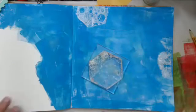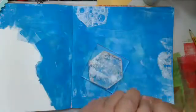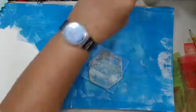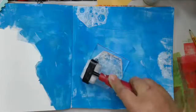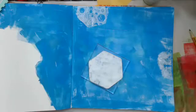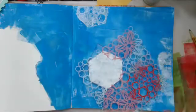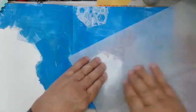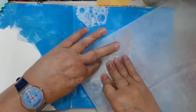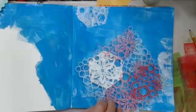Alright. So I think I'm gonna do the same thing, the white. See if I have any more white paint on here. No more white paint. I think I'm gonna just roll it over on this. And then we're gonna do the same thing. What did I do with it? Here it is. And then take that off. Make sure you get in those little crevices. And then there's that.